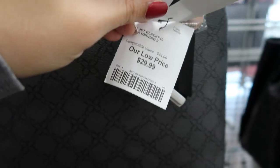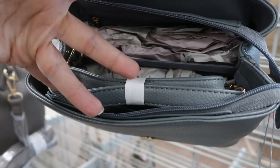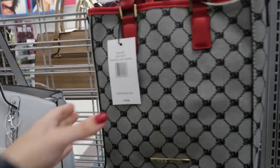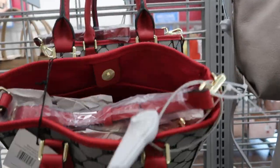It's $29.99. They got the Croce bow bag that I love in the gray. I don't see a price. There's no price, but that's what the inside looks like. So lots of room. There's also a shoulder strap. This red, black, and gray Steve Madden bag looks new. So there's a top handle and a shoulder strap inside.